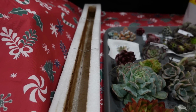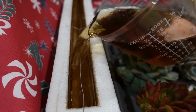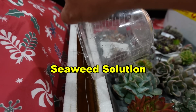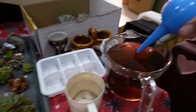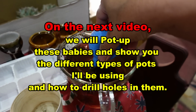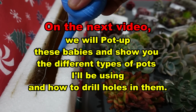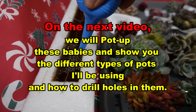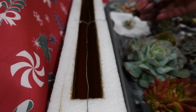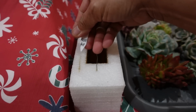So now this is my trusty soaker. So I just need to top this up with water and seaweed solution. And I'm going to have to go and get some more. And I only need a little bit more, so I'm going to suck some up from here. And the other ones are ready to be planted, but some of these really need to be soaked. So I'm going to start with the kusu.